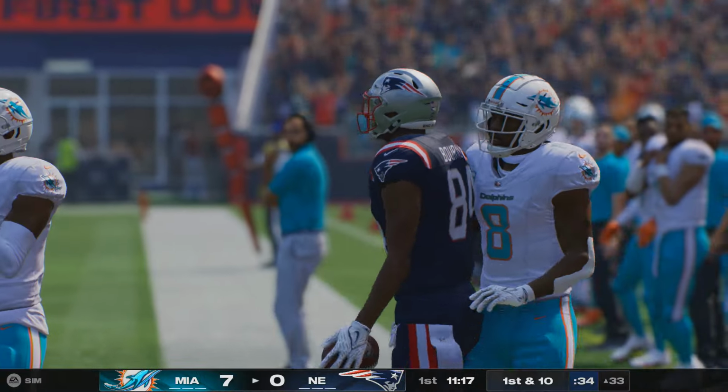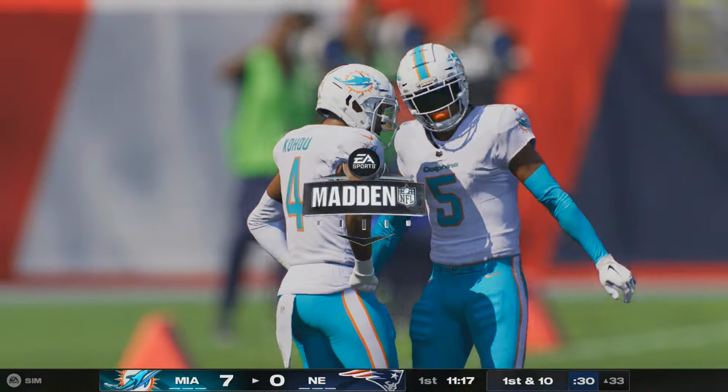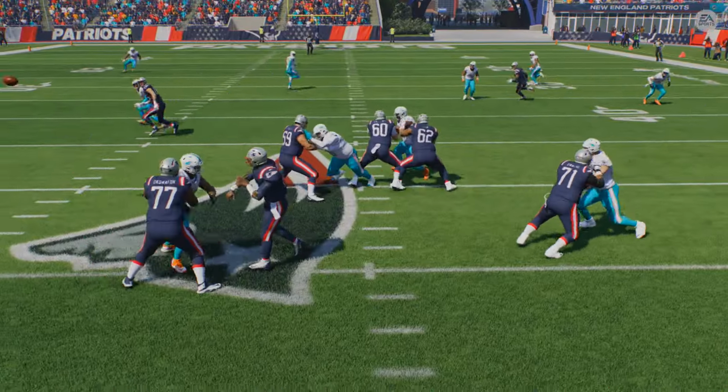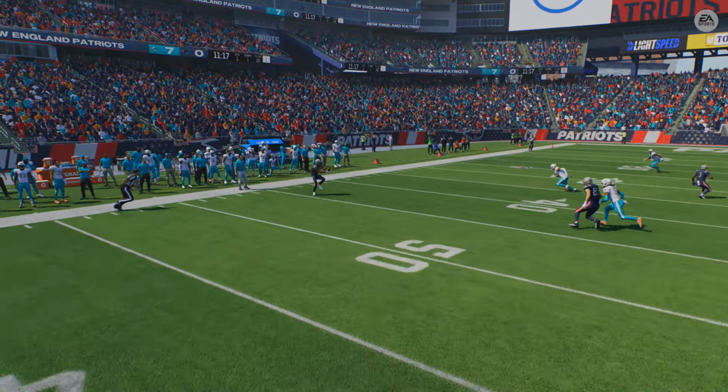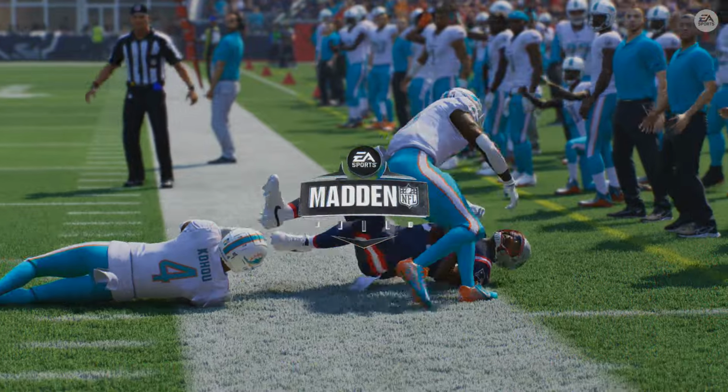Good work after the catch. Gets him 15 and a first down. Of course, the catch was nice, but how about what happened after? Able to stay on his feet and gain all that additional yardage. So many of these slot guys, I think, have running back in their background.